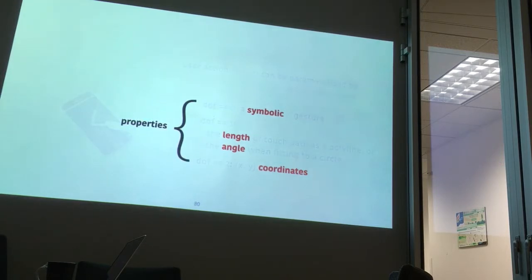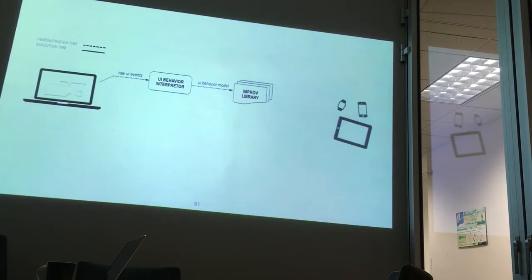So all these extracted symbol, length, angle, or coordinates are called properties. So at system level, now the users have gone to other devices. They have demonstrated what input will cause the previous output. So then we're done for the demonstration. And then they can go ahead and use what they already created.